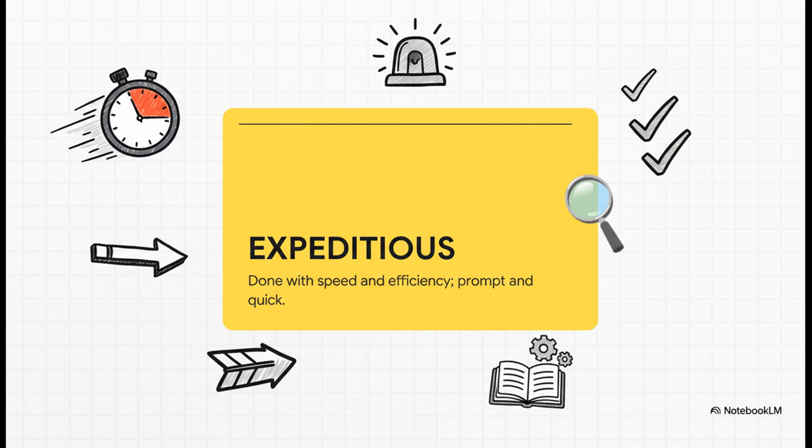And the second word? Expeditious. The High Court didn't just ask the police to do something, it told them to take expeditious steps. This means they had to act super fast and efficiently. They wanted quick, decisive action, with zero delays.